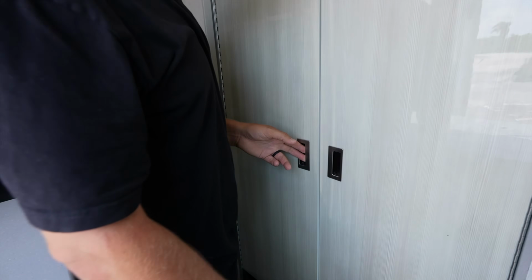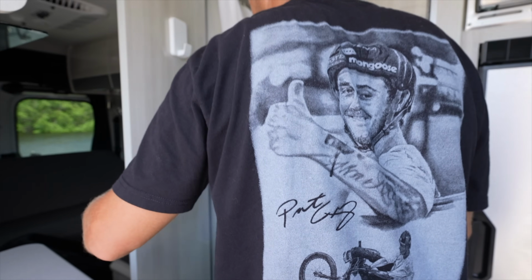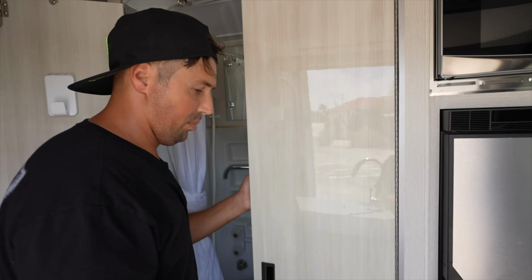And it also has a gray tank, meaning if you use the shower, yeah, there is a shower in here, which is crazy to think about. I'll open it right here. There's not a lot of space. So Maddie is the camera guy. This might be a little difficult and a little awkward, but we'll make it work.